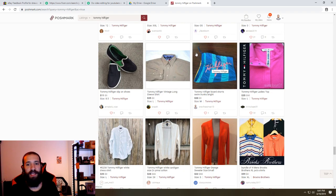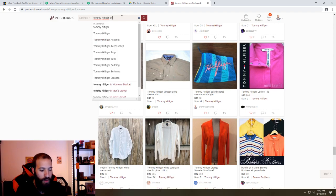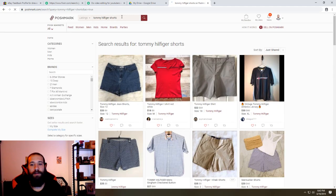So people aren't going to see it unless you're constantly sharing it. Now, I share my stuff two to three times a day, all my items, and sometimes that's not even good enough for people to find because it gets moved so far down based on brand. You know, someone has to type in, let's see if we type in Tommy Hilfiger shorts, where we go.